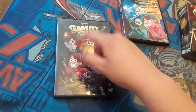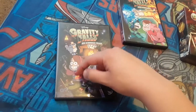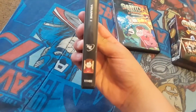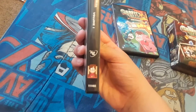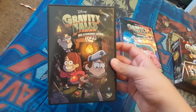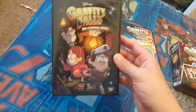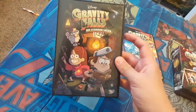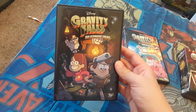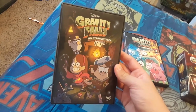One thing that always bothered me about the front cover is that the design on Mabel's sweater is backwards. And I know it's backwards because the spine has it in its correct form. I'm just nitpicking, but it's still something that bothered me about this release, specifically the front cover. But it's nothing like I'm gonna lose sleep over or anything like that, just something I wanted to point out.